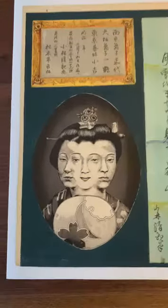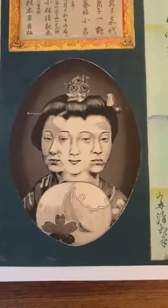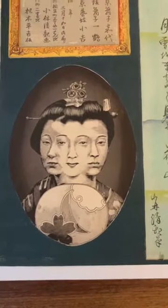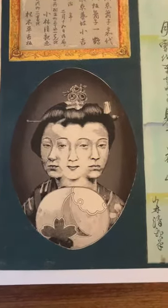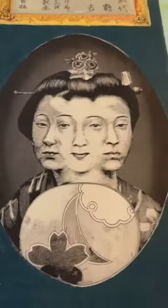But in this case, we see a photographic realism, which is pretty astonishing. For it to be a woodblock print, I just think it's really amazing. I'm going to zoom in so you can see what I mean. If I get closer, you can see the lines from the block. It still looks like an etching, but it is not an etching. It is a woodblock print.